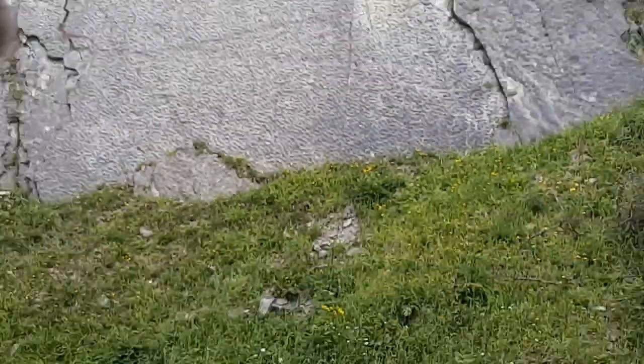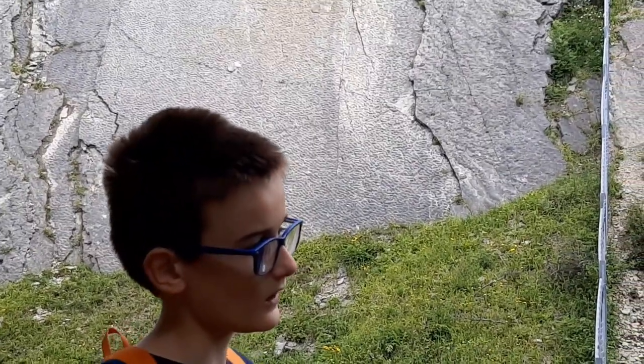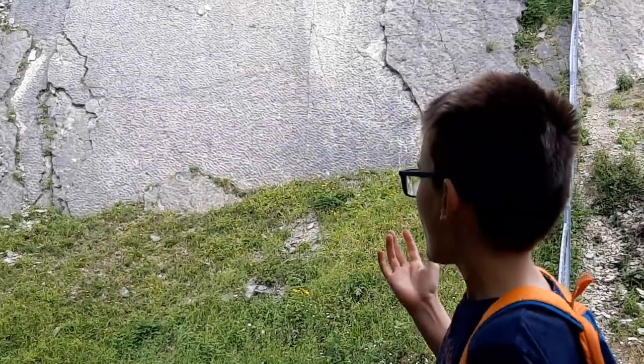But there is a problem. They're upwards, not lying down. So how could they be seabeds? Well, they are seabeds, and it's because of continents colliding with each other and making these facades grow up. What happened is that one of the tectonic plates hit the European tectonic plate and uplifted these seabeds to be up like this.